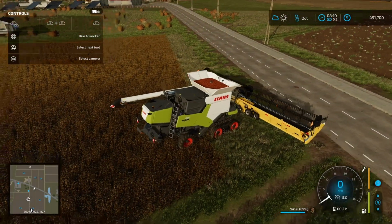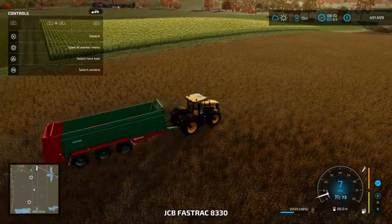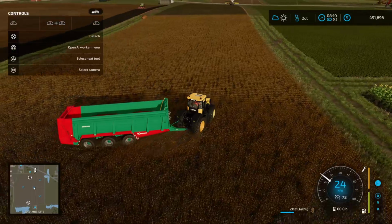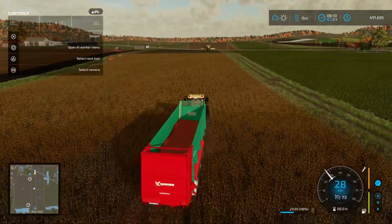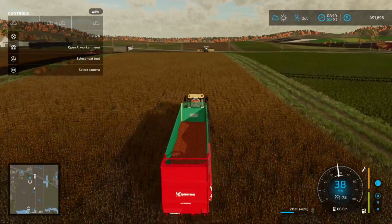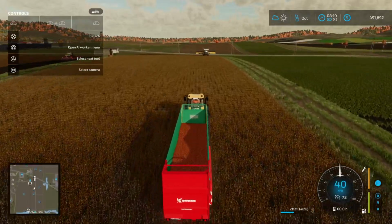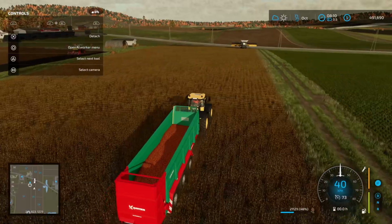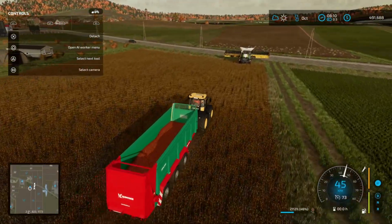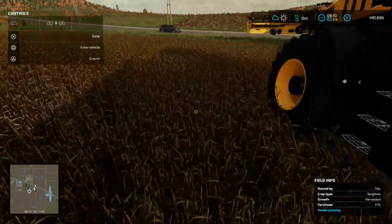Alright, so we just finished up with our sorghum harvest. We are potentially going to sell this straight away. I think we will. I don't think there's much point keeping it, because I'll just have to cart it back out of the grain pool when I need to sell it. So we'll just go and see who's buying sorghum at the moment for the best price, and then we're going to get our fields all planted with carrots.